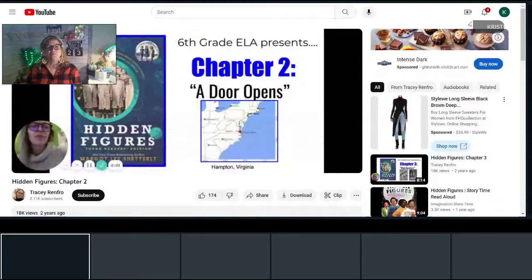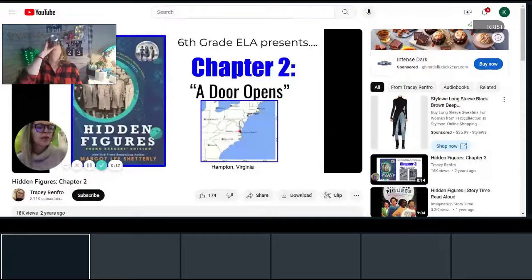Chapter 2, A Door Opens. The newspaper ad caught the attention of many women. It read, "Reduce your household duties. Women who are not afraid to roll up their sleeves and do jobs previously filled by men should call the Langley Memorial Aeronautical Laboratory." A few years earlier, an ad like this would have been unthinkable.